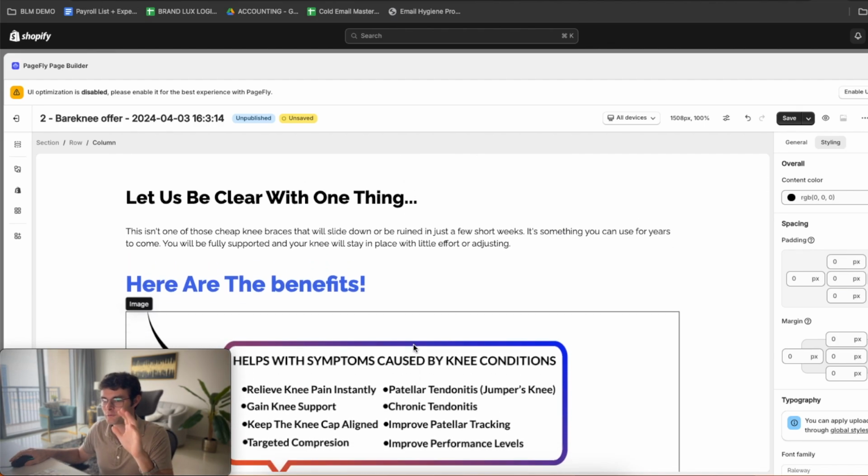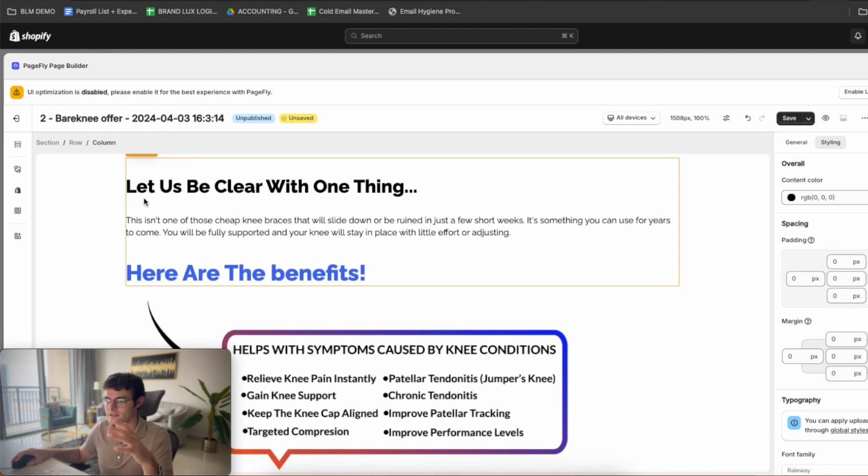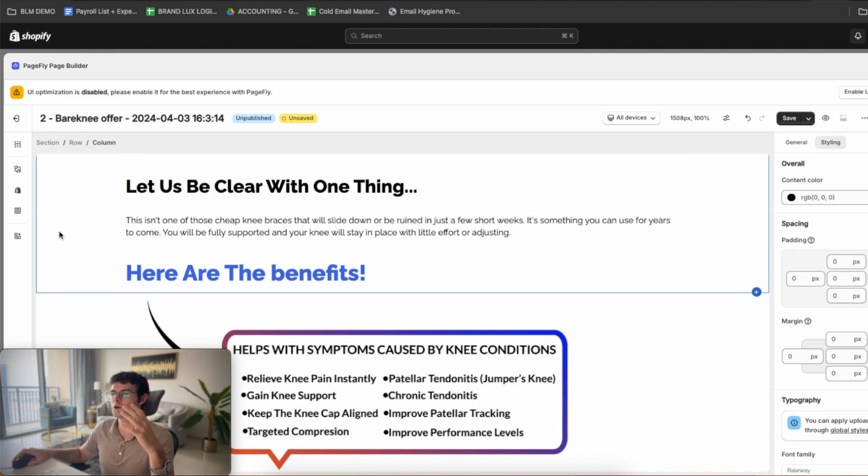Now, let's get it going with the sales copy, and this is where it gets a little exciting, okay? Now, let's read together. Let us be clear with one thing. This isn't one of those cheap knee braces that will slide down or be ruined in just a few short weeks. It's something you can use for years to come. You will be fully supported and your knee will stay in place with little effort or adjusting.